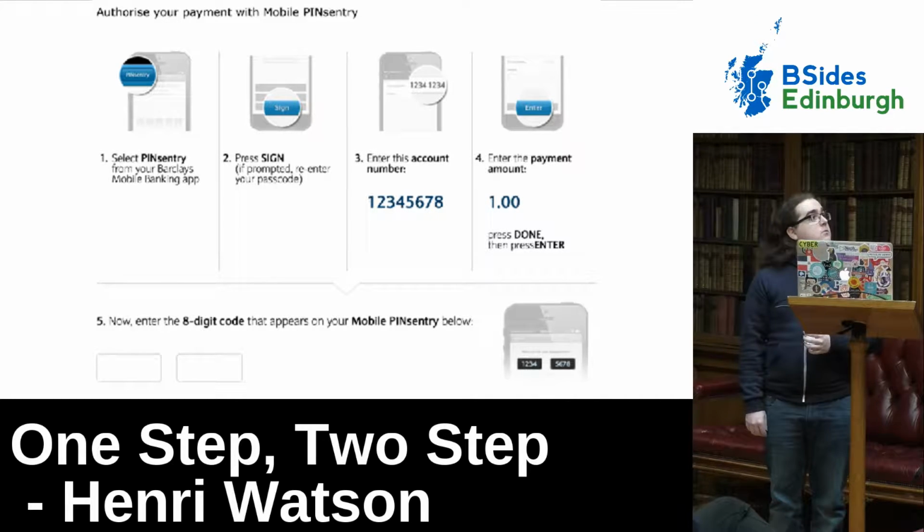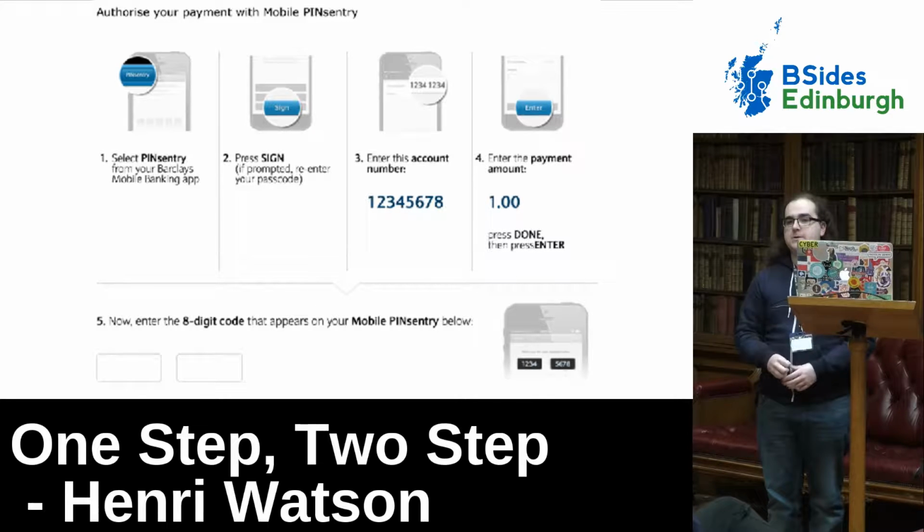So, for example, if I want to make a new payment to someone, I have to go and type the account number and the payment amount into this token generator. As a result, even if I'm being phished, it doesn't matter, because I still have to independently validate the account number and the payment amount. So unless I'm also being tricked into typing in the wrong account number and the wrong payment amount, I can't have my money stolen.